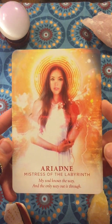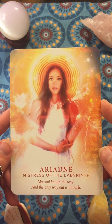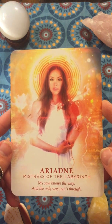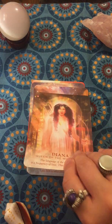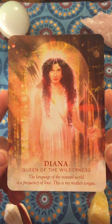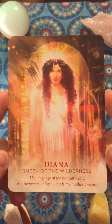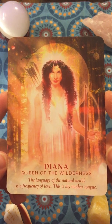Ariadne, mistress of the labyrinth. My soul knows the way, and the only way out is through. Diana, Queen of the Wilderness. The language of the natural world is a frequency of love. This is my mother tongue.